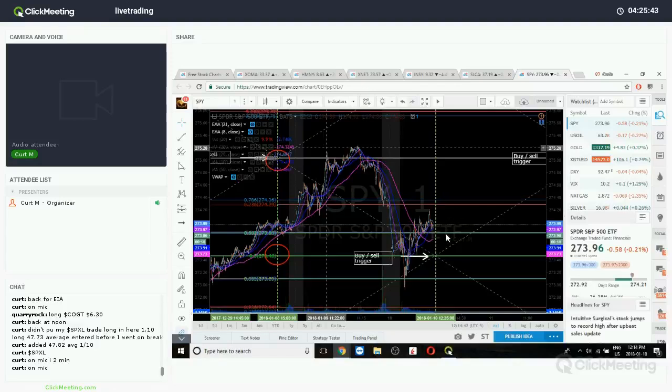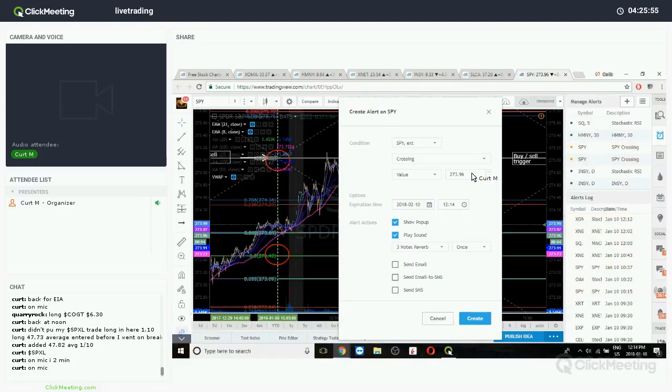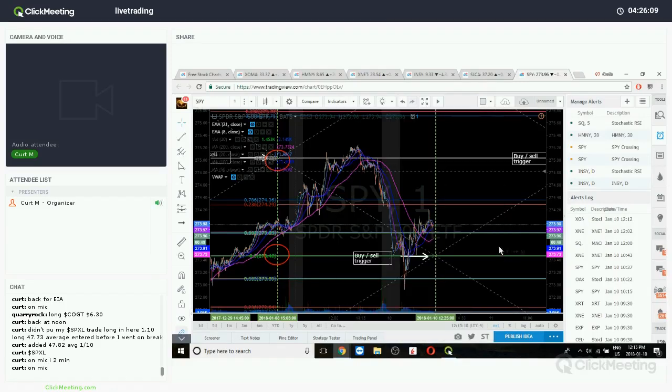Did I alarm this? I don't think I have alarms on this anymore. I don't have a choice. Sorry, guys. 274.20. Doing this properly slows everything down, especially when my computer's not the fastest. But you know, I have fast gaming computers in here too, and even they struggle sometimes with some of these charts and everything that's going on. Okay, so that's to the upside.